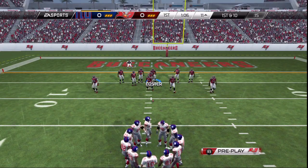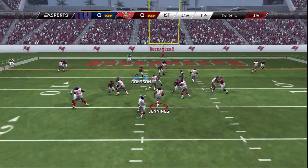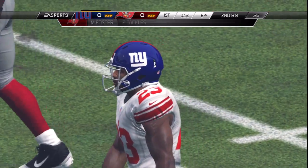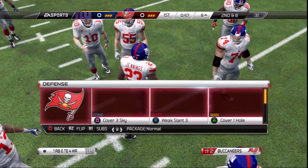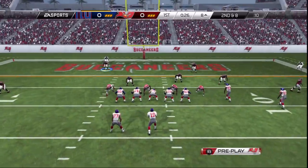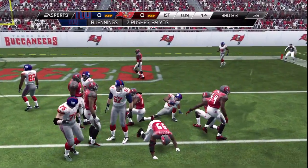This will be the 8th play of this drive. First and 10, and Jennings got it on the handoff, and Foster in on the tackle. The Giants won't be happy with the results of that play. They run it once they get into the red zone, and it does not fool the defense. They get overpowered, and they get a short gain. Again, the lean on him, and pick up about four.